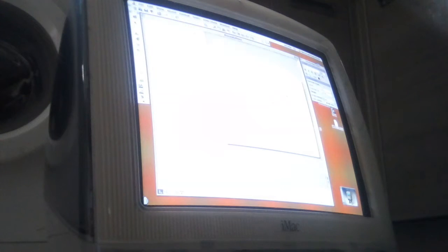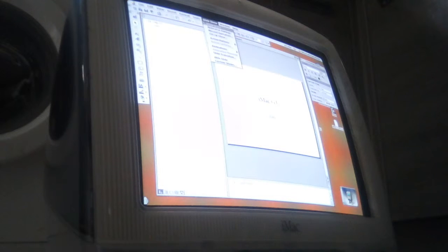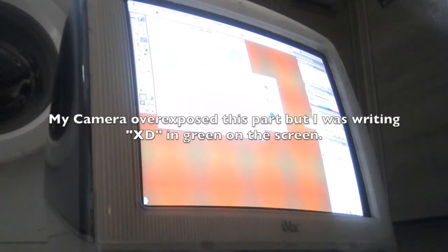Here we've got PowerPoint 2001. Here's Photoshop 7. And now lastly we've got iMovie, of course.